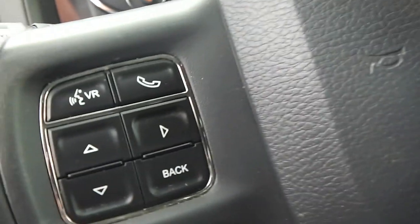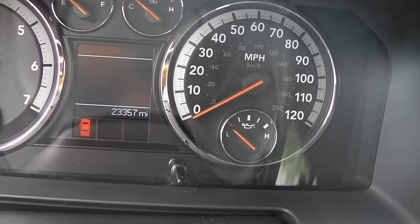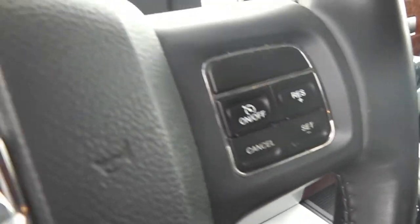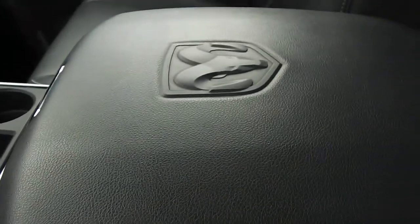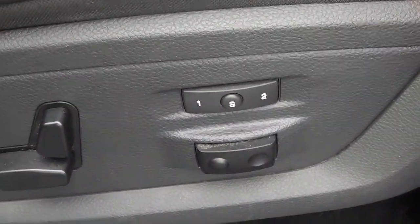And on the steering wheel, you've got all the menu options right there, showing where the mileage is, which is 23,357 miles. On the other side of the steering wheel, you have the cruise control options, along with the leather interior, with a complete center console with the Ram emblem on the seats, the center console and the other seat as well. You've got power seats along with memory seat one and two for driver convenience.